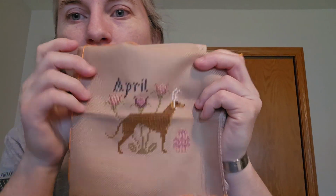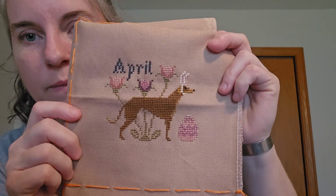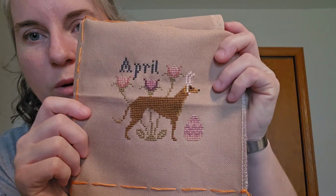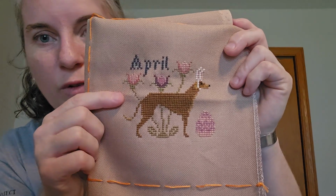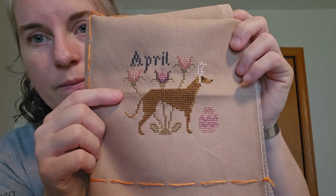So I changed 2 colors. This dog was 810 stitches, so a little bit more than the other ones. Let me show you him first. So we made him a kind of cinnamon color. And you can see more that he's wearing his Easter bunny ears, and he's got some flowers in it and an Easter egg.